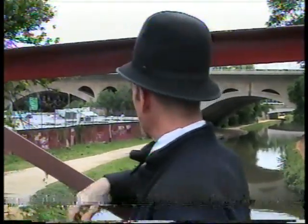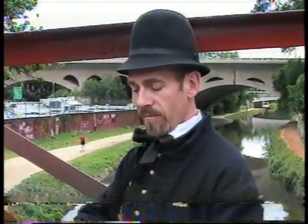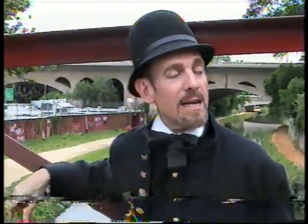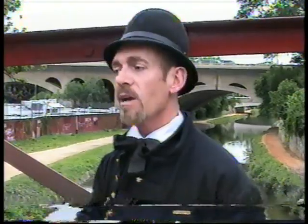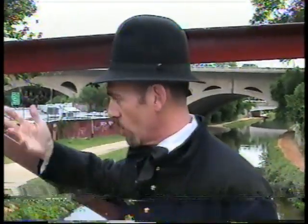Not all are here under those circumstances. There was a young man, Charles Smith Aiken. He had taken up work on one of the canal boats because his father had had him withdrawn from Manhattan College. And to show his father, he ran away and joined a canal boat crew.